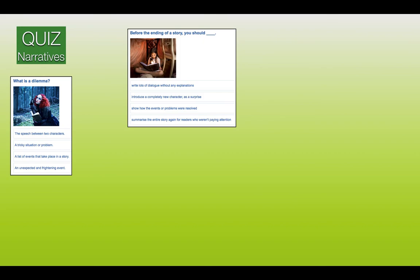Before the ending of a story, you should: number one, write lots of dialogue without any explanations; number two, introduce a completely new character as a surprise; number three, show how the events or problems were resolved; or number four, summarize the entire story again for readers who weren't paying attention.